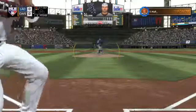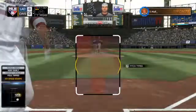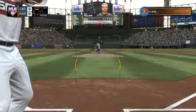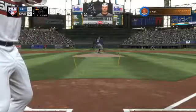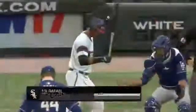That's a pitch to build on right there. In this ballpark, the ball's flying. You want to keep the ball down. That was excellent. Just lucky to make contact on that one as it's chopped foul. Swing and a miss on the changeup, and there are 2 gone.